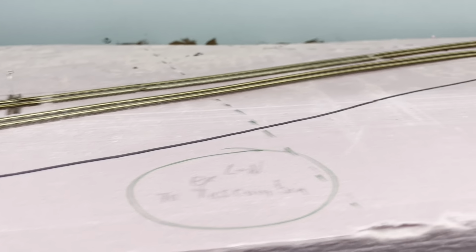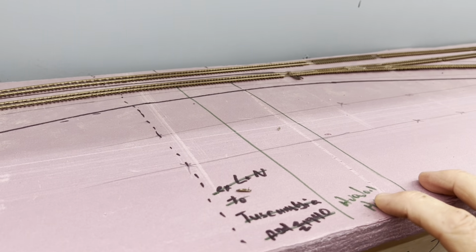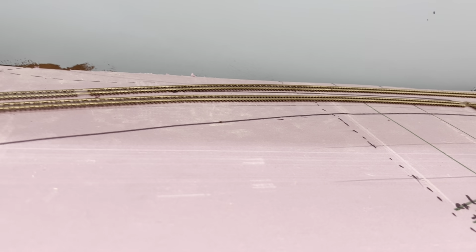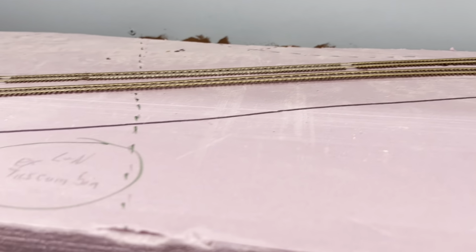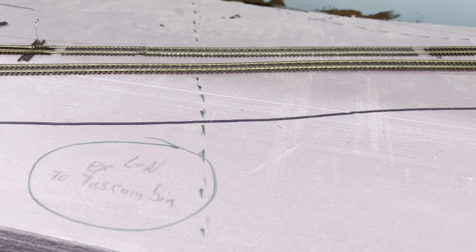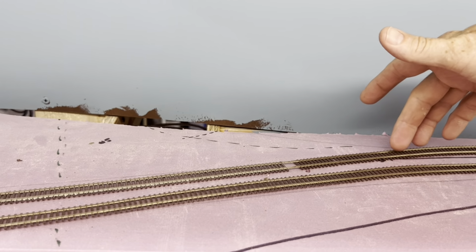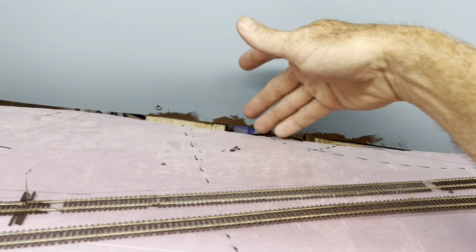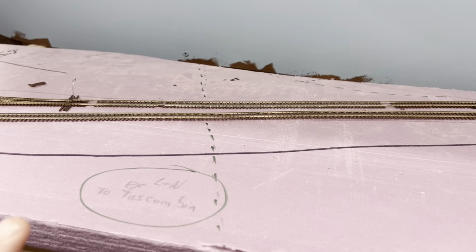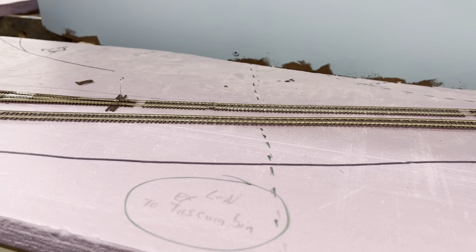In this area, basically this is going to be Avalon Avenue. 4-lane road goes across here. Maybe not, I'm not quite sure. Probably end up getting rid of that and just leaving this as the L and N line here to Tuscumbia, and there'll be the remnants. The Y still exists, so there'll be a crude turnout kind of turning in here, and probably another one coming off here to show the Y for the interchange with the L and N that occurred right here.